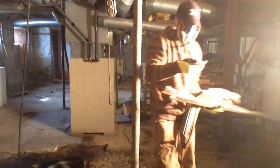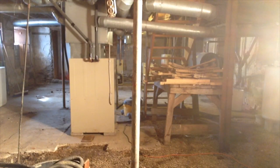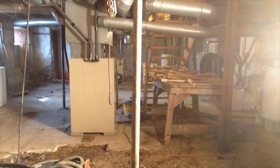This is one of our better finds, old pack of marbles, unopened. We looked it up on eBay and it's only worth a couple dollars. Next, we found some spindles from the old staircase. Definitely gonna try to use those somewhere. Pretty cool.